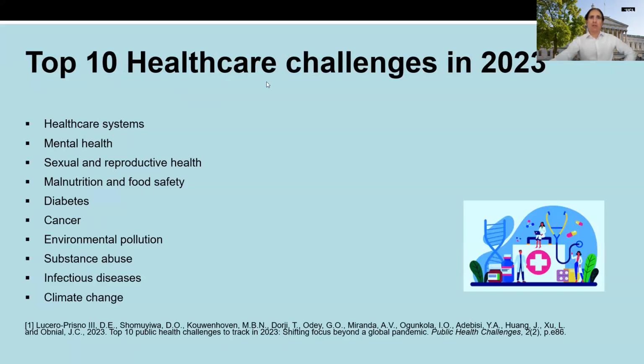So if you look at the top 10 healthcare challenges in 2023, we've got healthcare systems on top, and I'm sure those of you who replied probably had some knowledge of why this is the case. We have obviously examples with the NHS, the strain it's under in the UK, but also globally in developing countries, there isn't always the infrastructure to deal with the growing healthcare needs of populations. So other healthcare challenges include mental health, sexual and reproductive health, malnutrition, food safety, diabetes, cancer, environmental pollution, substance abuse, infectious disease, and climate change.